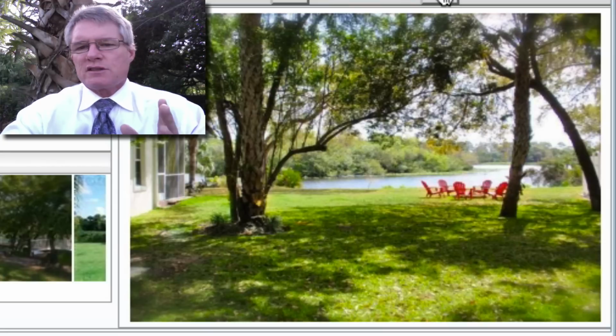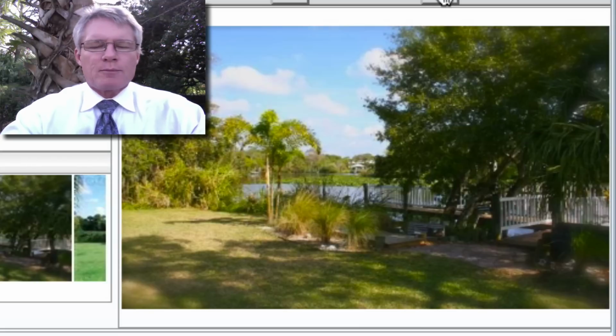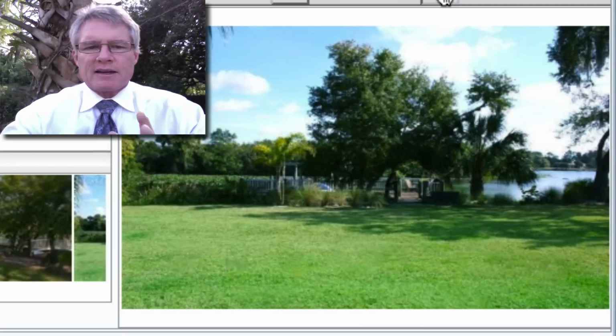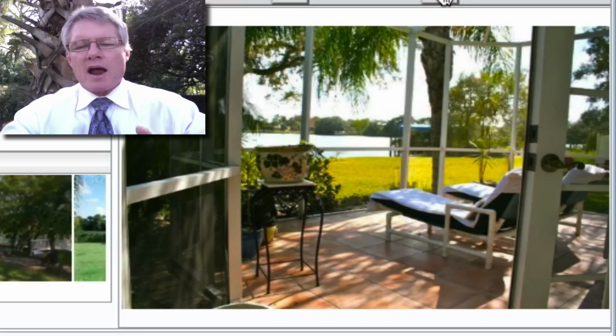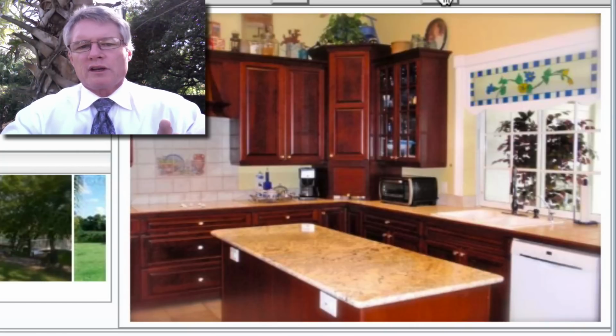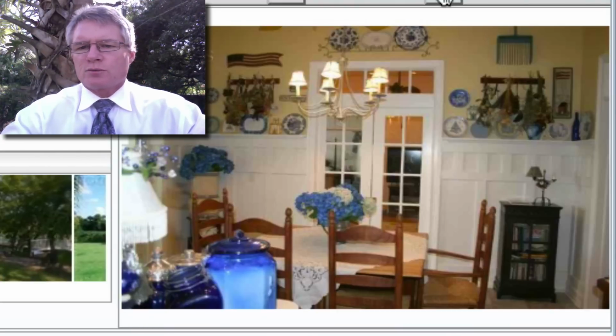This home has every detail of high-end inclusions all the way through it. It has 42-inch cherry cabinets. It's light, bright, and airy, which so many people want. It's got the character of a new construction, and granite countertop islands, pull-out shelves, custom hardwood cupboards. The boat lift has an extra wide deck around it, as I showed you earlier with that 10,000-pound lift.